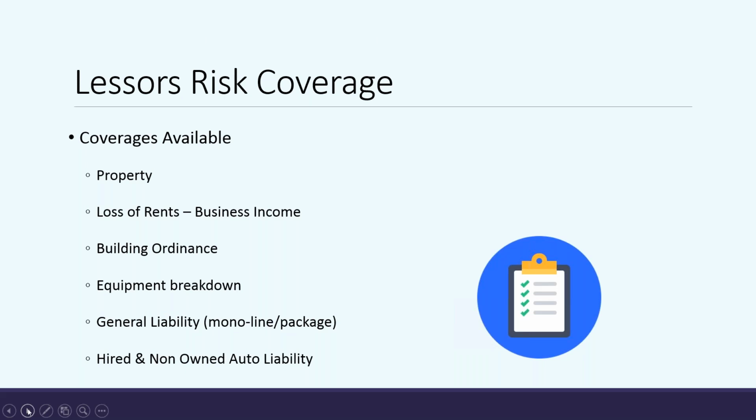All right, so coverages. You know, lessor's risk. A lot of people think that they just need property coverage, which is fine. You can get just a monoline property quote, but we do recommend that the building owner get property coverage and liability coverage, because the building owner does have a liability exposure.